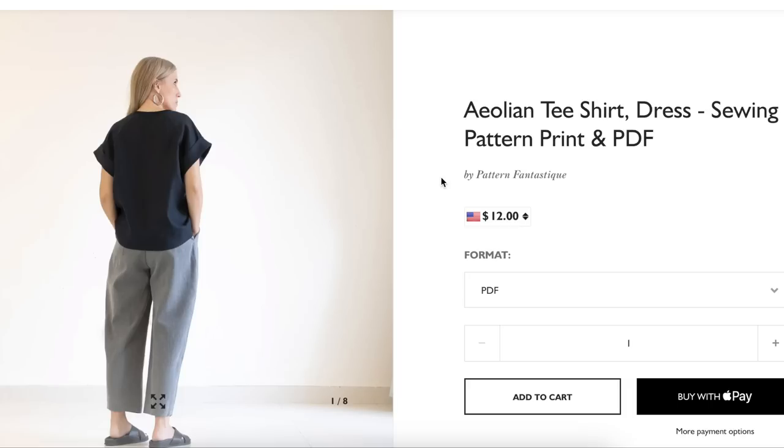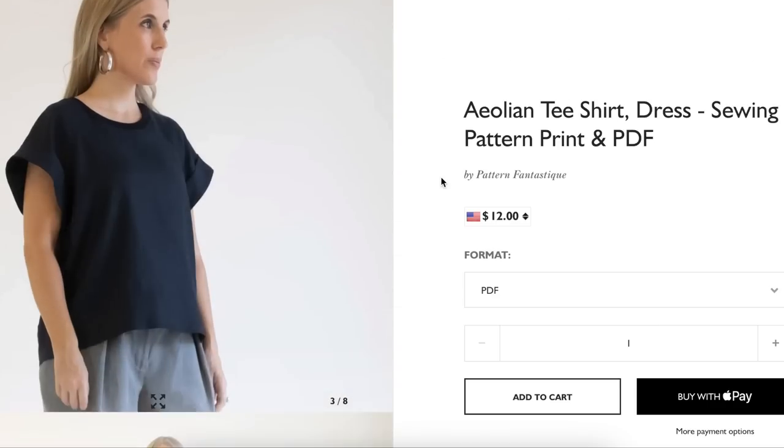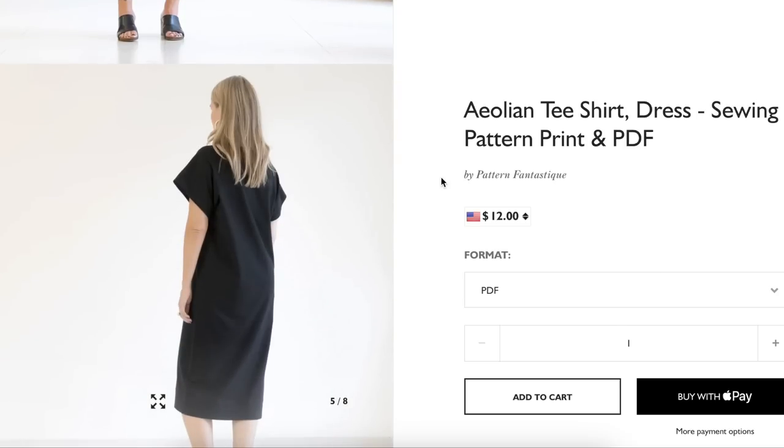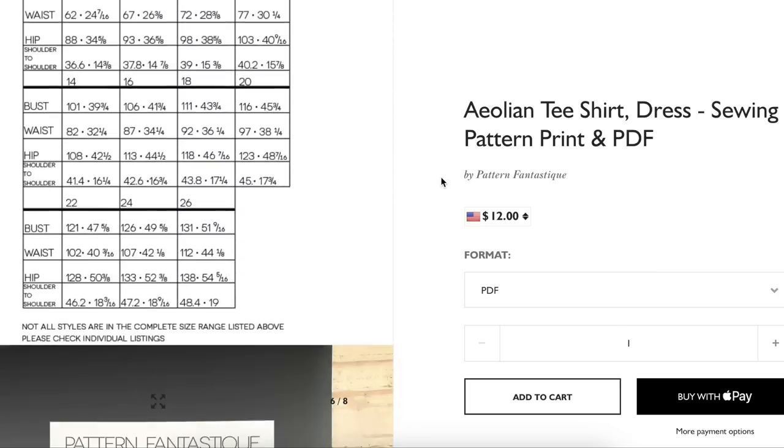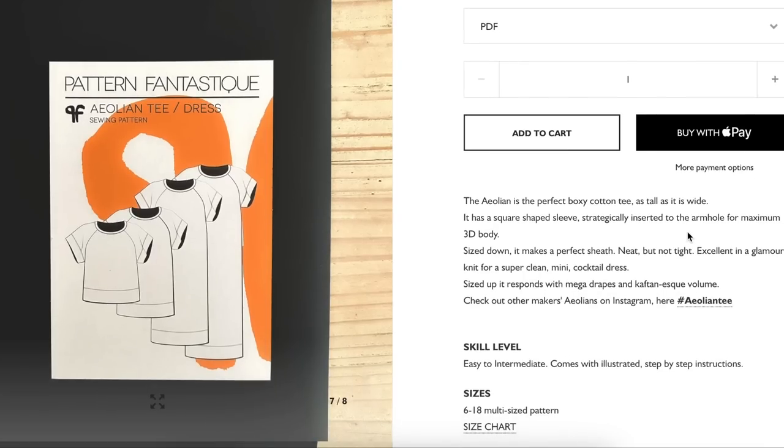This is the Aeolian t-shirt dress sewing pattern. Boxy top, right? The Aeolian is a perfect boxy cotton tee, as tall as it is wide. Square-shaped sleeve. Square-shaped sleeve. I never heard of such a thing. Strategically inserted to the armhole for maximum 3D body.